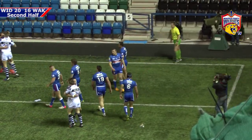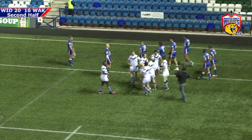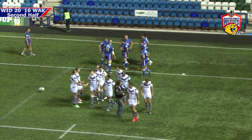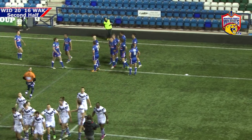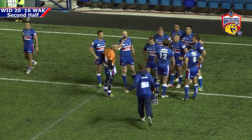Dean just had enough space out wide. The pass flicked out of the back was superb. And the Vikings finally have themselves in front in this game. They nearly got there a minute or two ago, but Dean's completed the job. 2 tries in 5 minutes.